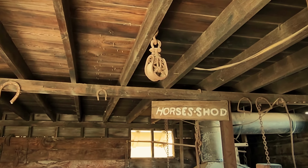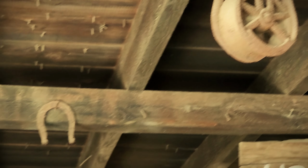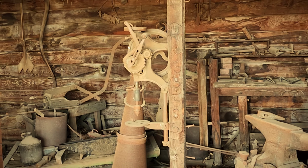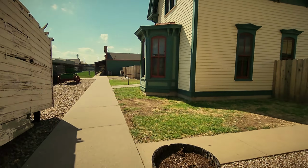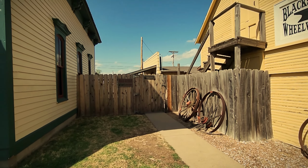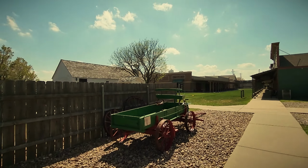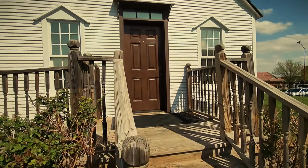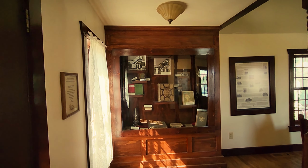Look at the detail on that pulley. Isn't that amazing? Hand-powered drill press. Holy crap. It's a workshop back there, but it's closed to the public. Then around the corner here we have a church, which I found very beautiful. Let's go check it out. So here's the church. And we're very fortunate that there's no one in here right now.